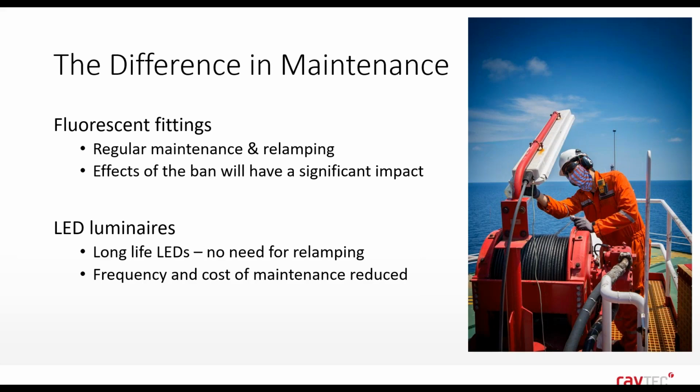A fluorescent tube will degrade over time and must be replaced multiple times over the lifetime of the luminaire to ensure a consistent performance level. Maintaining a site using large numbers of fluorescent fittings will either become A, impossible due to the lack of availability, or B, simply not cost effective due to increased market prices.